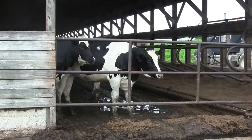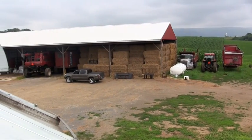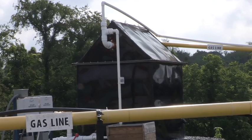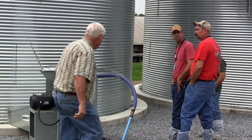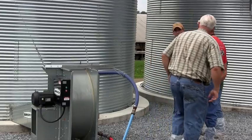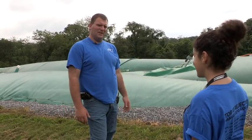We got neighbors out here. If I could haul manure back there and know I'm not causing somebody grief, that would just make me feel better. Ben credits the digester for being the source of these benefits. I couldn't have done that without the bins. I couldn't have done the bins without the digester. So it's a very integral part of our farm. I didn't know that 2 years ago, but it ended up it is.